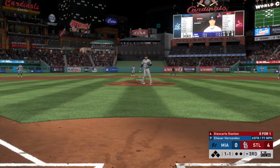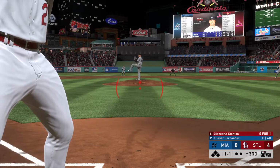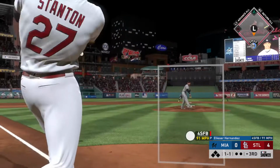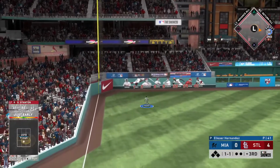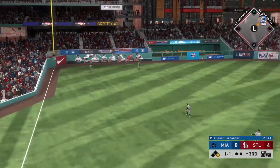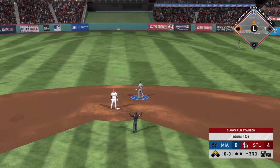And a fastball in there for a strike. 1-1. Hey, there aren't too many power hitters in the game that would let that pitch go by. Here's another one that's drilled. This one to left. And that is off the wall. And they'll keep it going here as he's in with a double.